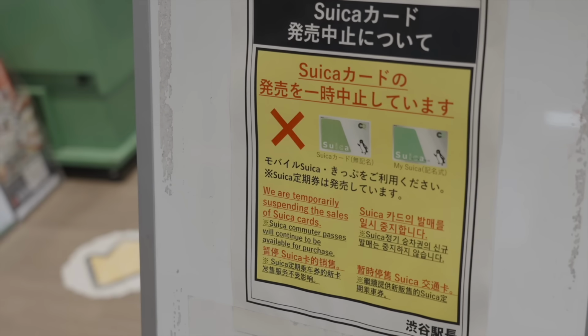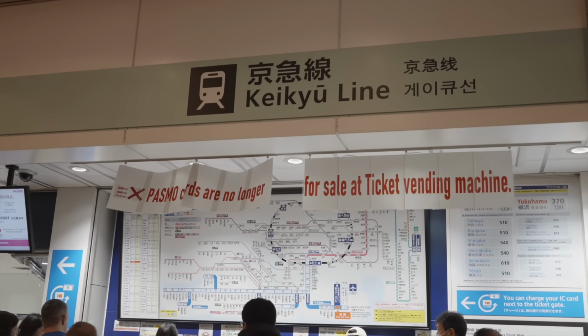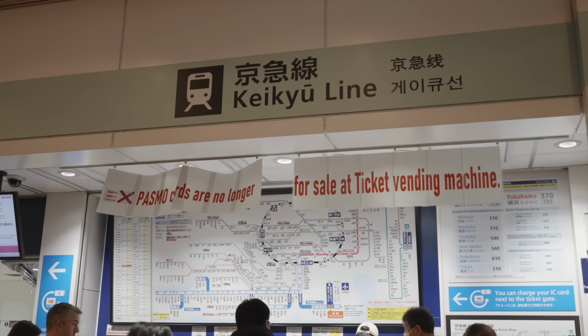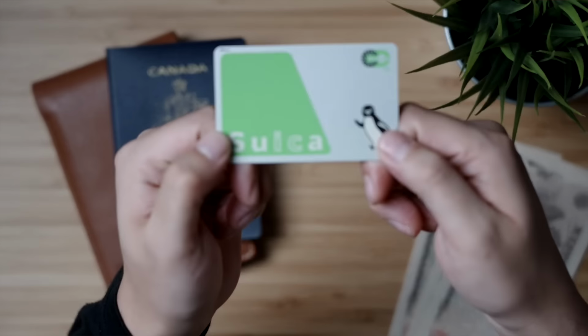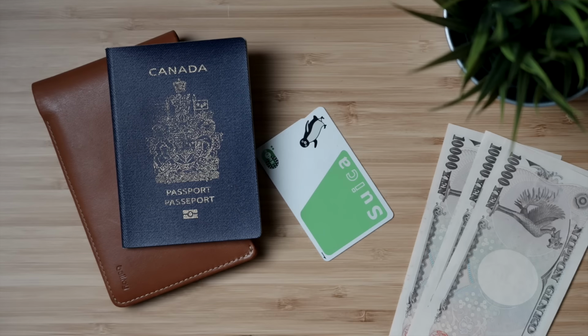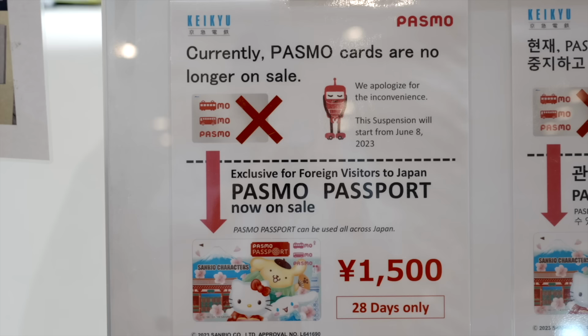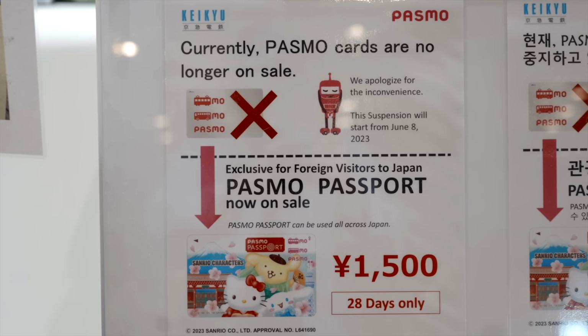One disappointing thing as of the time we're recording this video is that sales for the incredibly convenient Suica and Pasmo cards have been temporarily halted to visitors. These cards, like this Suica card I have here, are so convenient because you just tap in and out of train stations, and buy things at many places including convenience stores, coffee shops, and many retail shops as well. Unfortunately now, only the so-called Pasmo passport is available to visitors.